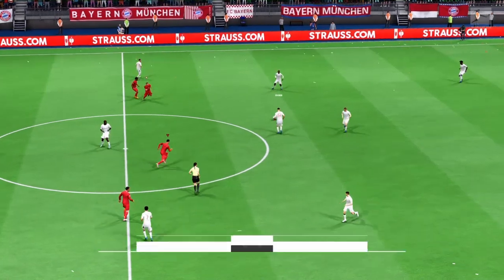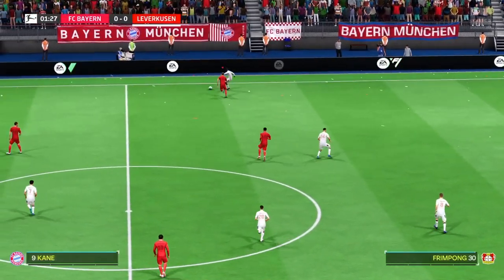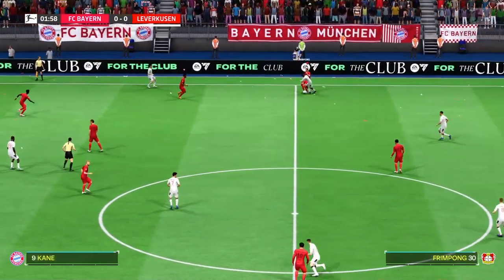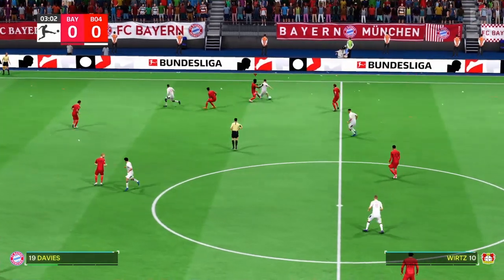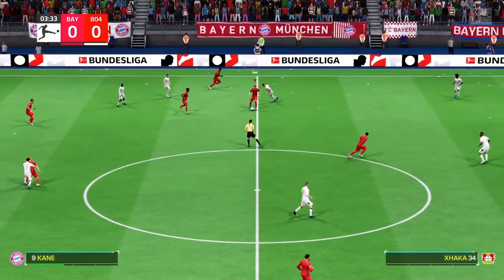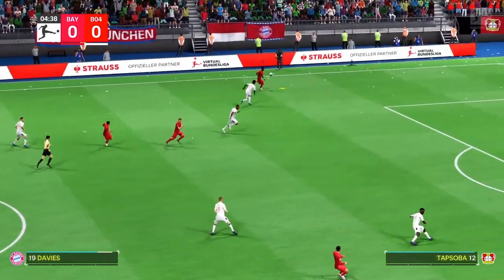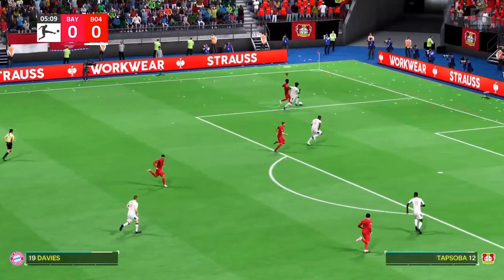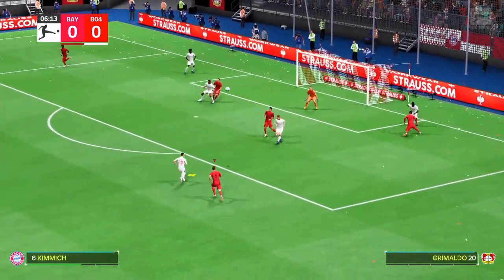And with that, the first half is underway. Could turn out to be a really good ball. Put into the middle. And he's got that one away.